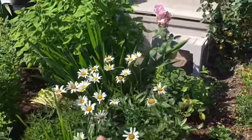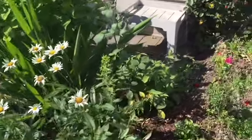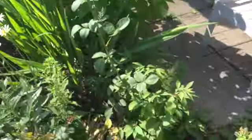There were so many blooms, but I had to cut them all back because they were dying. And they put out a few more blooms. And that's a rose.